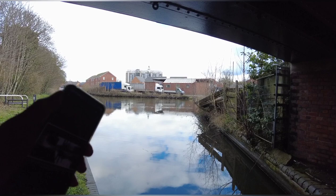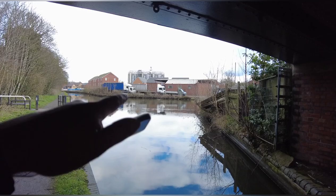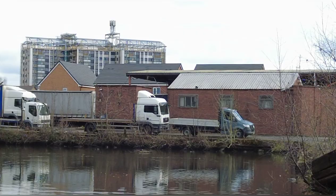Compare it to now. So you can just see the canal sort of still bends around that corner a little bit. So that factory would have been where those lorries are right now, zooming right away in. And just onto there, that's actually where Langley Forge was, onto that corner. So there's another interesting photo for you.